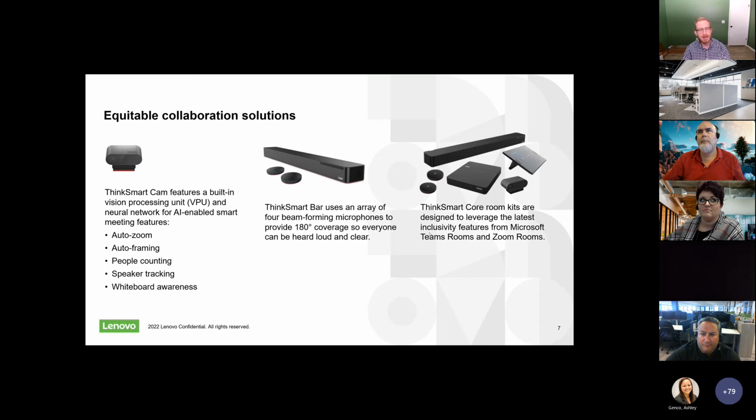The first thing I'm going to talk about is our ThinkSmart Cam, which is an AI-enabled cam with a built-in vision processing unit. It has auto framing, auto zoom, people counting, speaker tracking, and whiteboard awareness. This is a great piece of hardware to have. For example, here's how this would work in a conference room setting.